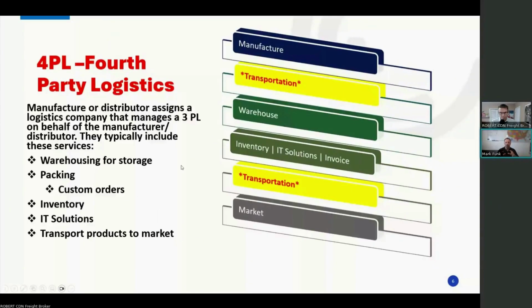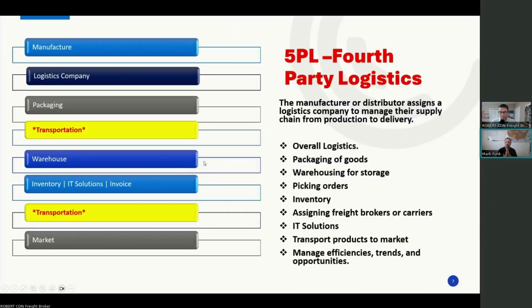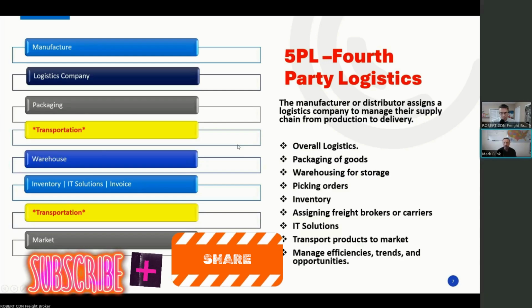I've even seen a 3PL bring in the freight payment functions for a customer. So there's no definitive end to a 3PL. They can do multiple things, this component or that component, a few different things. It doesn't have to just be moving freight.